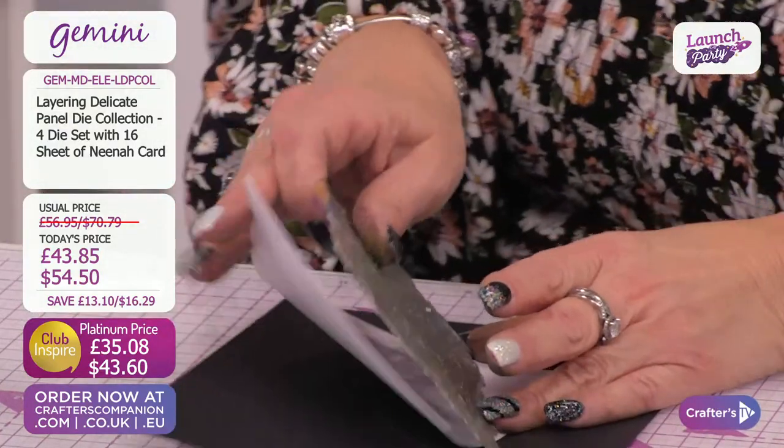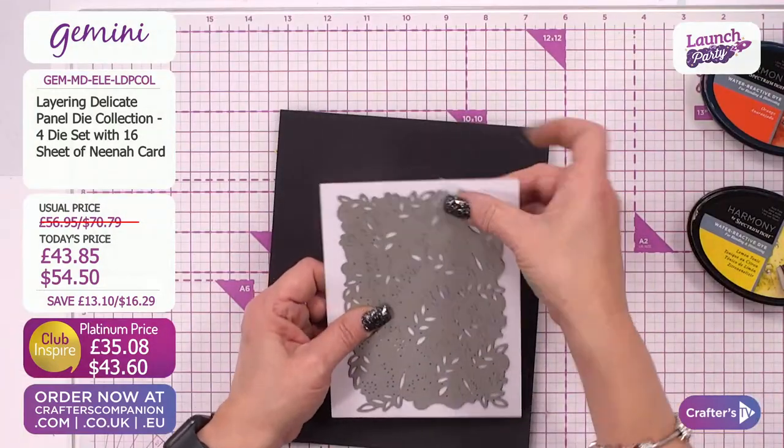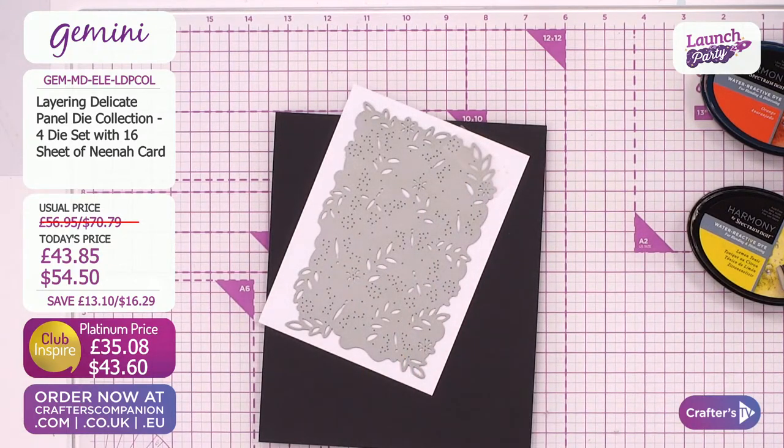I am going to cut it out again into some white stamping card. I'm going to hold it down with some low tack tape. We're going to pop that through our plates. I am going to cut another panel out as well in black, just for starters.